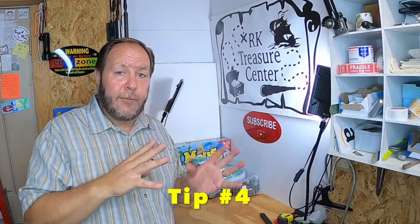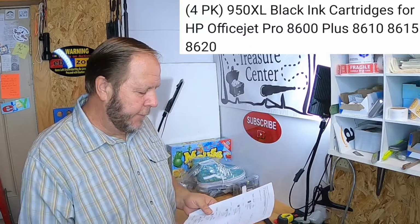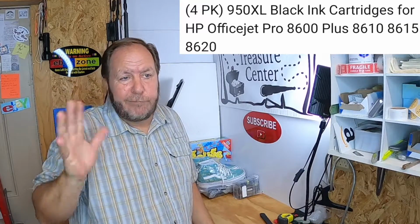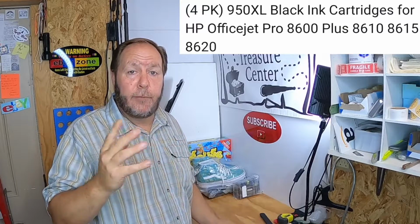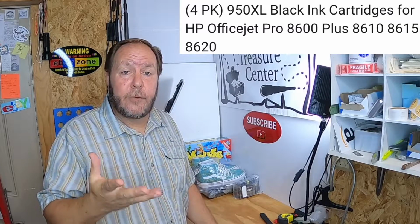Tip number 4, kind of in reference to the title, is make sure you have plenty of keywords and understand that certain words don't matter. If you look at the title, I have 4-pack. Remember what I said, parentheses is a character, so it's not going to show up. The eBay algorithm is just going to erase it, so it's just going to say 4-pack when it's pushing it out. But for the buyer, I put it in parentheses so they see they're getting a 4-pack right away.